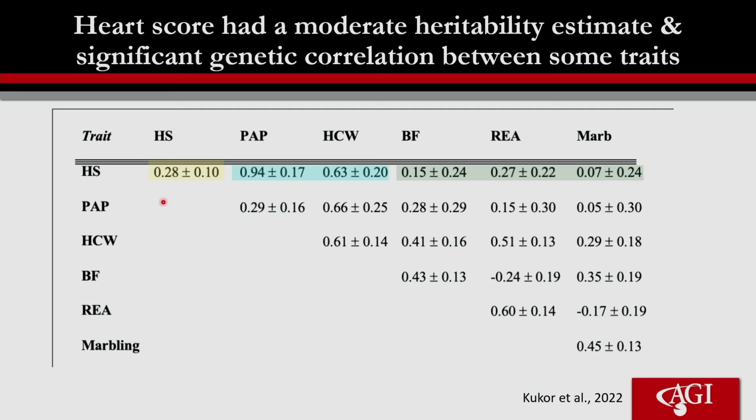However, you have to also understand that they collected these late in life. So these cattle that had the higher heart scores were already in pulmonary hypertension, right? We're already moving through that pathophysiological pathway, moving towards right heart failure.